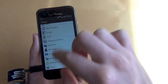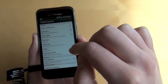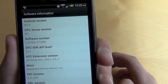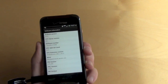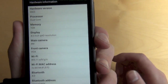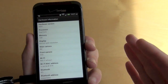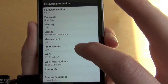Actually, I'm gonna go in and crank up the brightness here. There we go. All right, let's go straight down here to About, and we'll confirm all of this. If we go to software, you can see Android 4.0.3, Sense 4.0. That's pretty much your software. In the hardware, it just says dual core processor, but it is the Snapdragon S4 clocked at 1.2 gigahertz, not 1.5. They haven't told us exactly what the difference is between the S4 that's clocked at 1.5 and 1.2, but there's obviously got to be a slightly lesser version if it's only 1.2.